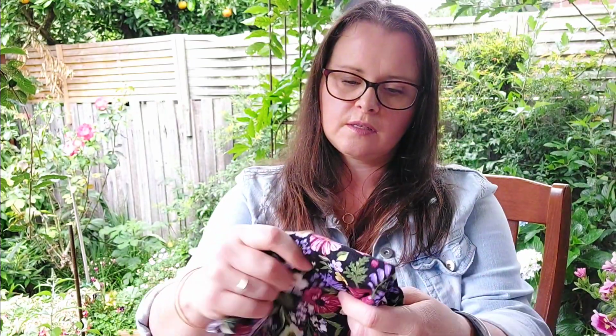Okay, so that's it, and lastly, I didn't buy any fabric other than this. This was a remnant, and I could not leave it behind. I have to read the tag.